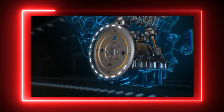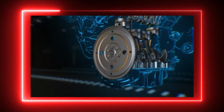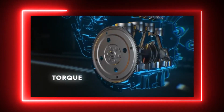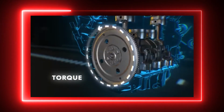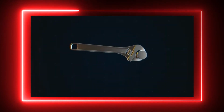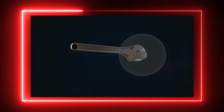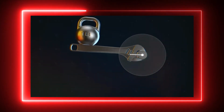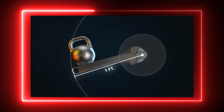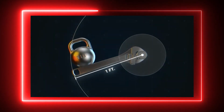So what's the end result of all this? Power. The measurable output of an engine is called its torque, basically the strength with which it turns its crankshaft. Torque is measured in pound-feet, which, as the name implies, is the force created by 1 pound of weight at a distance of 1 foot. Imagine a 1-pound weight sitting at the end of a 1-foot wrench. That nut is being turned with 1 pound-foot of torque.